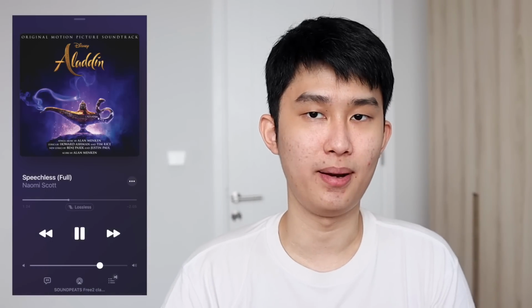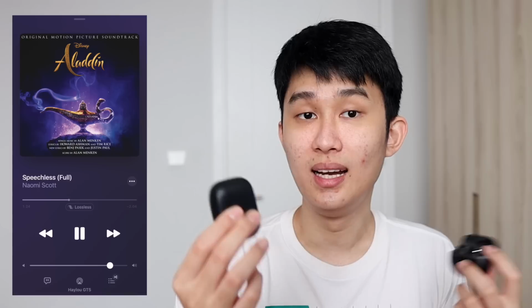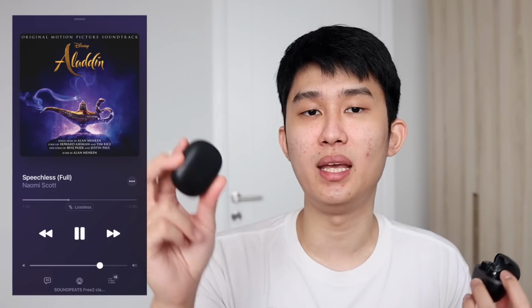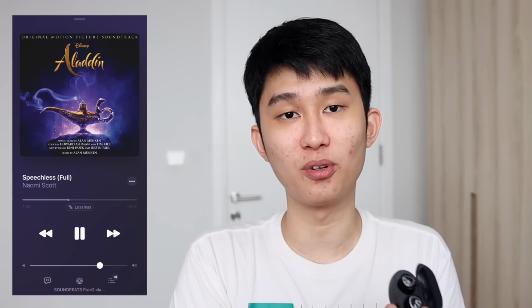And let's talk about the most important thing of why it's so great, and that's the sound quality. I gotta say, Soundpeats really know how to make good sounding earbuds. Let's take Speechless by Naomi Scott as a comparison. The Free2 Classic has a wide soundstage as good as the Haylou GT5, and then it goes louder, it has more satisfying bass impact, and it does so while still bringing the vocals forward like the Redmi, but without the harshness on the treble end. Just pure, crisp, and clean vocals. No matter what genre you throw at it, it gives a really fun listening experience. Honestly, it sounds almost like the much more expensive Soundpeats Mini Pro.